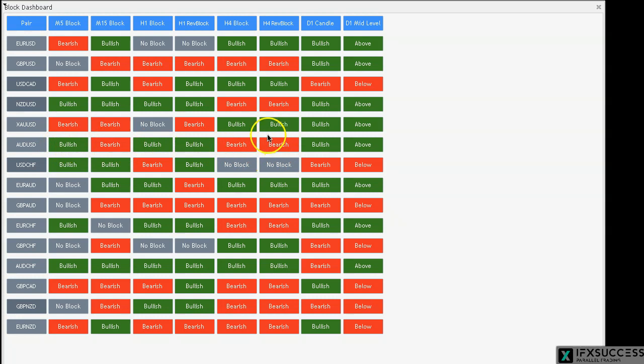Because we have our 4 hour, which is a stronger time frame compared to 1 hour. So right now what I'm doing is I enter based on 1 hour blocks and based on a daily mid-level, but it does not mean that this is going to run forever, as long as the 4 hour is still bearish. I would need the 4 hour blocks to be bullish in order for me to say maybe I can hold a little bit longer, and also M15.